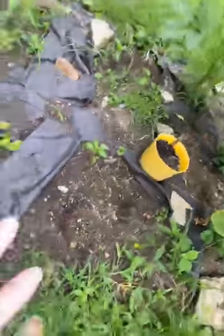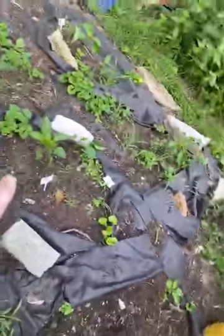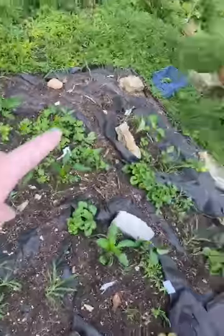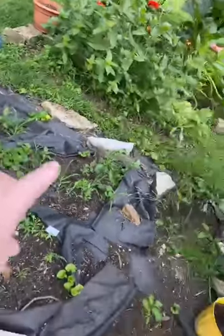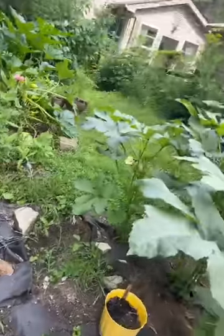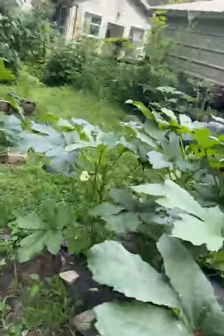So this is the jalapeno section right here. These are jalapenos. Those are pepperoncinis. Those are Cali Wonders. Those are poblanos. If they manage to actually produce a fruit before frost, I will be surprised. So, bad luck with peppers this year.